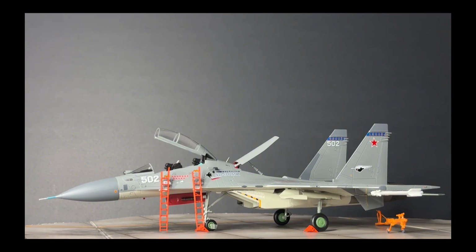Also, this particular aircraft was showcased at the Paris Air Show back in 2001. First, let's look at the aircraft's history, and then we'll dive into the model discussion. With that out of the way, let's get into the review, shall we?